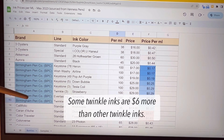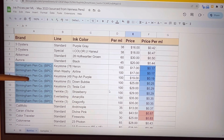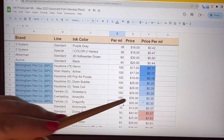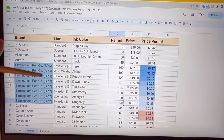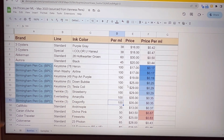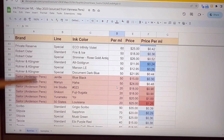These are 100 ml bottles, which is larger than most anything else on this list. So for 100 mils, you can see these are all fairly inexpensive per milliliter because you're getting so much ink. So, those of you who said in the comments that BPC is a great price per milliliter, you were absolutely right. So let's look at Sailor really quick, and then I'll sort them by price.